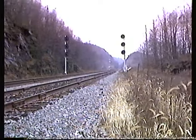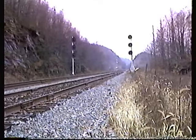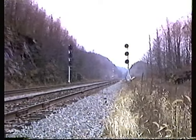We're here back again after we ran down the mountain. I ran back up the mountain, we were walking down it. There's a train coming.